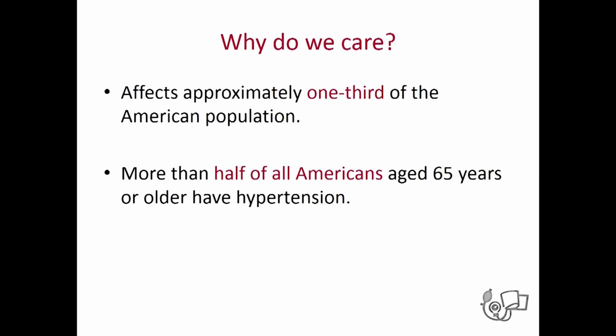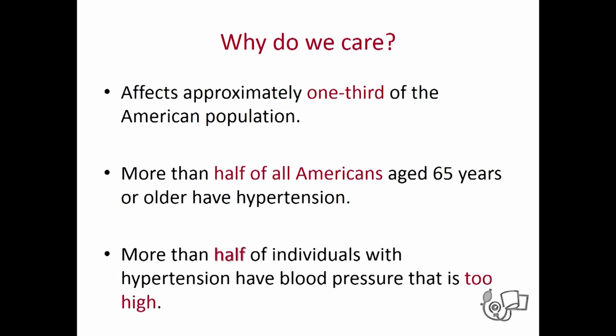Well, high blood pressure affects a lot of people. It affects about one third of the US population. And more than half of all Americans who are 65 years or older have high blood pressure. So it's pretty common. What is perhaps the most striking is that more than half of the individuals that have high blood pressure don't have blood pressure under control.